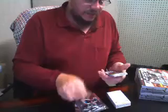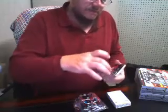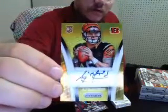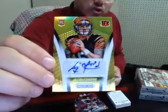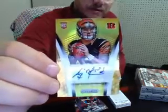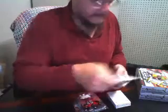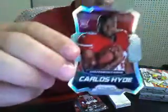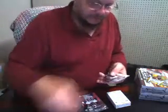Okay, we're getting back to color. Let's see who this is. It's not bad. That's even better. How about A.J. McCarron for the Bengals? Serial number 1 out of 60. And then if that wasn't enough, let's go ahead and get a Carlos Hyde, Fresh Faces, Refracted Parallel. I know, I got you guys hyped up, didn't I?